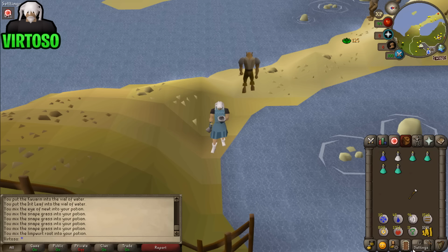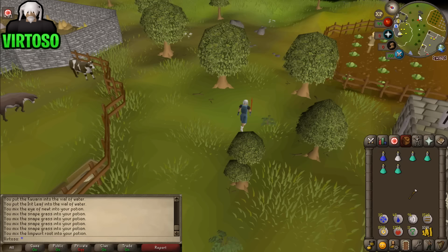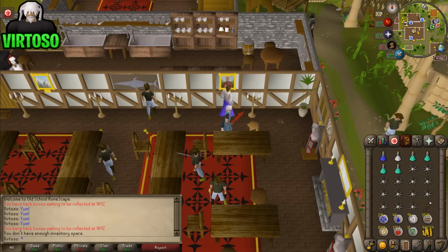Right, that's all our potions made. Super attack, super strength, 4 prayer potions now. So we're just kind of prepping our way to Barrows. I'm going to nip over to Karamja next, I think, get some food. I also need to upgrade some bits of gear. I need a helmet, ideally a shield as well. I'm going to get some more as well just for when we go to Barrows.